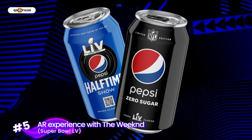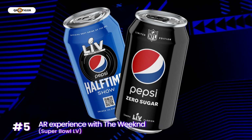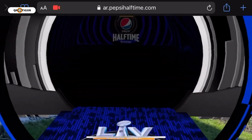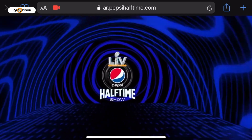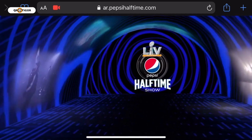Number 5, AR Experience with The Weeknd by Pepsi, Super Bowl 55. Pepsi placed QR codes on their canned products to hype people up for the halftime show. When scanned, it led to the Pepsi Super Bowl portal powered by AR technology. The neon blue portal featured clips and a track of the show's featured performer, The Weeknd.